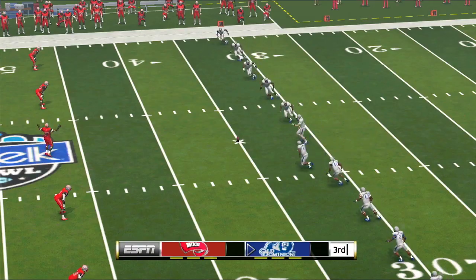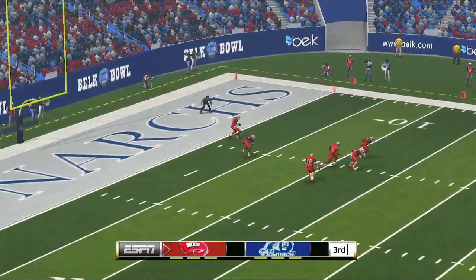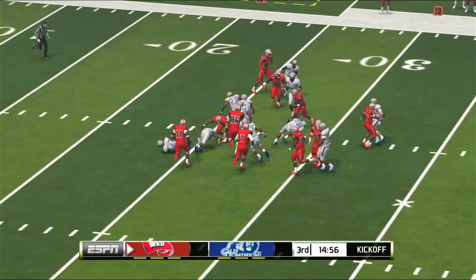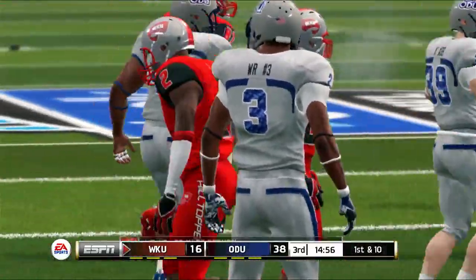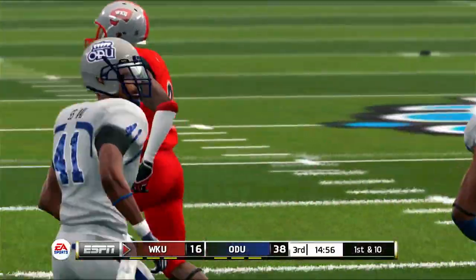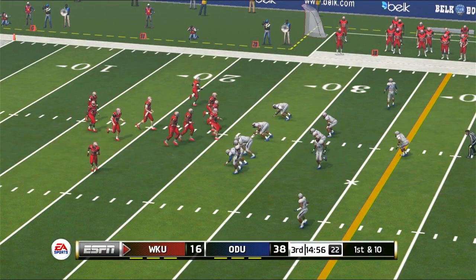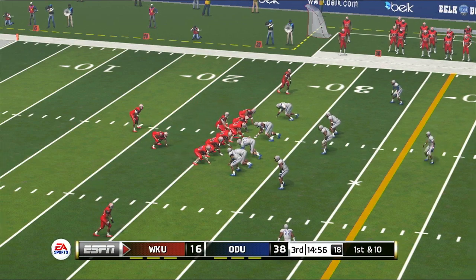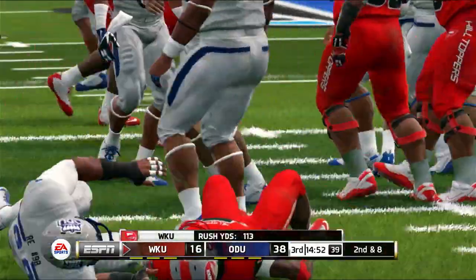Just about set to start the third quarter. He'll return it from the one. They'll bring him down to the 26-yard line. There's got to be some sense of urgency to this offense right now. They don't have the luxury of wasting drives if they want to get back in the game. Brought down at the 28-yard line.